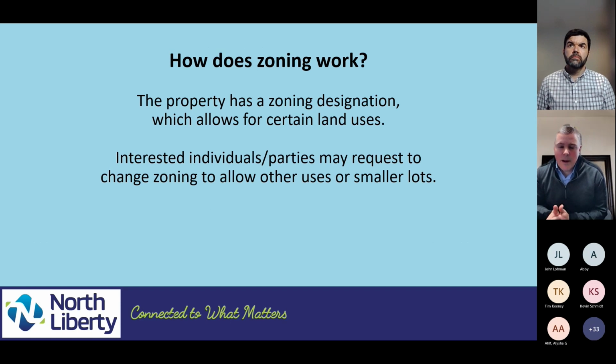Okay, so how does zoning work? All property in the city of North Liberty has a zoning designation. Many of the residents in the Fox Run neighborhood are zoned residential. That allows for a limited number of uses like single family homes, schools, churches and parks. But certainly you as a property owner, as well as other people, have the opportunity to request a zoning change to allow different uses, allow for smaller lots, and those types of things. So it is somebody that has a right to move forward with requesting.